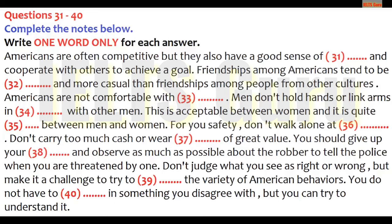4. Questions are seen as a good way of getting acquainted, but questions about a person's age, financial affairs, cost of clothing or personal belongings, religious affiliations and sex life are considered too personal for questioning, except between very close friends. 5. Men generally do not hold hands or link arms in public with other men. This is somewhat more acceptable between women and quite common between men and women.